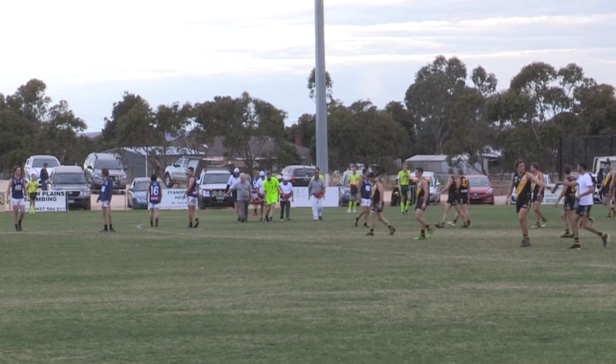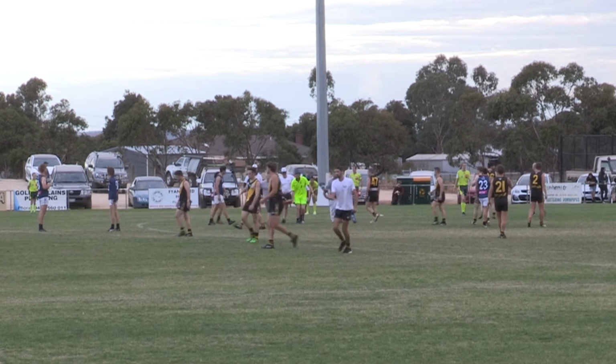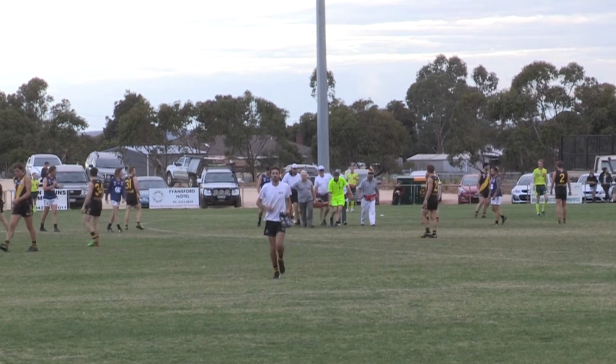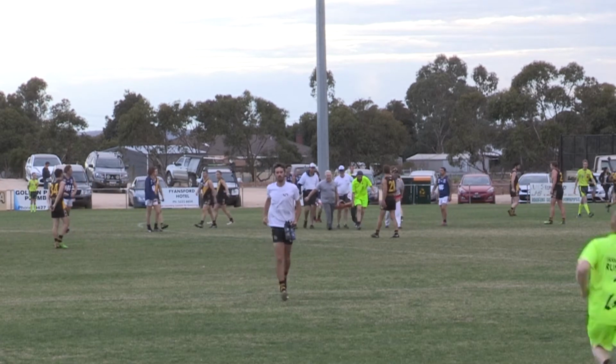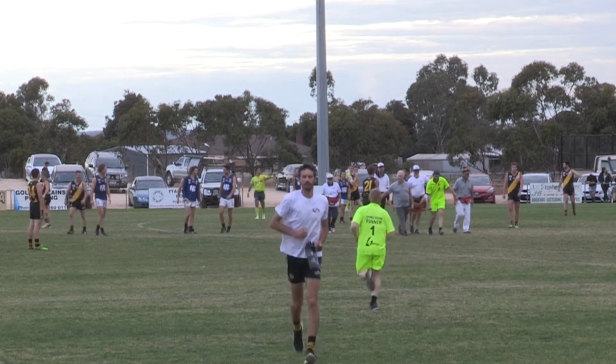Good to see everyone helping out. The Bannockburn president, Neil Grinter, there. Well, that's what this league's all about, isn't it? That's it. I was having a look down here. Link Peters and Character were having a bit of a chat about things while they were ready to go on.